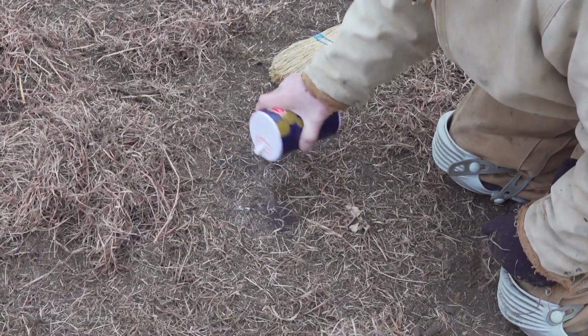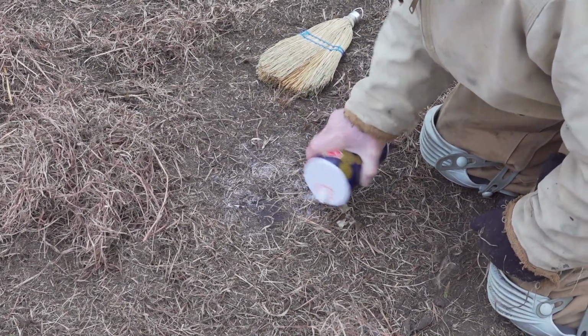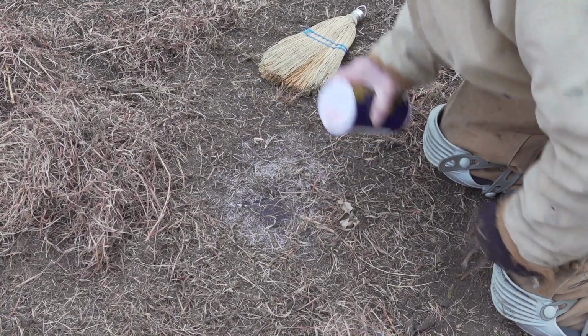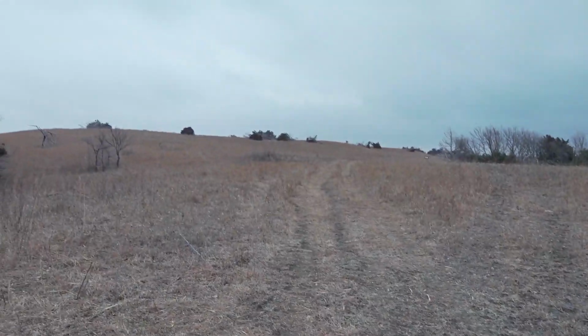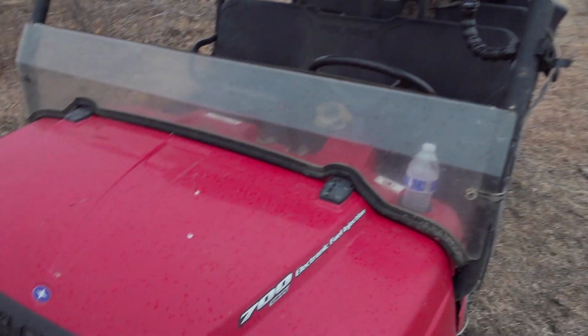So this is your first time using salt like this? I tried it years ago. This salt will eat on a trap if your trap ain't treated, you know? Starting to rain on us. It's supposed to turn to snow, but it's raining right now, so that'll be fun.